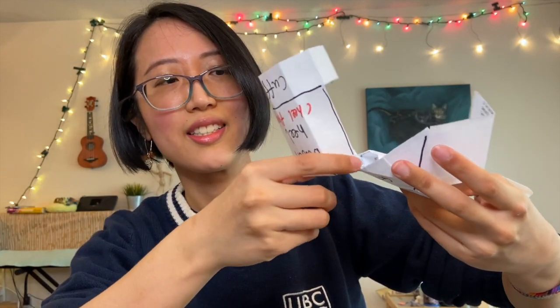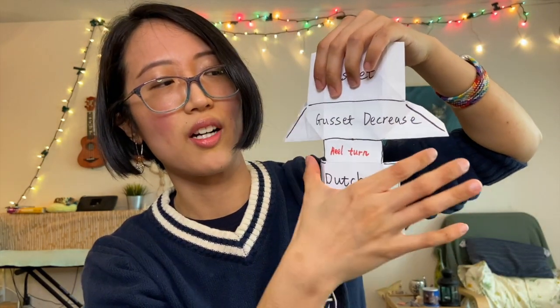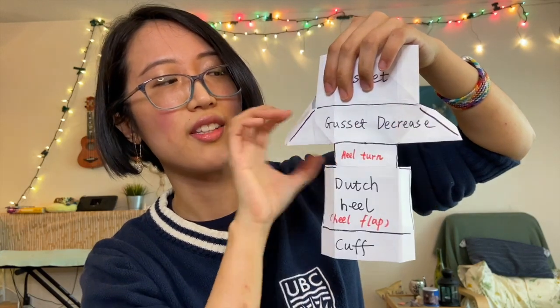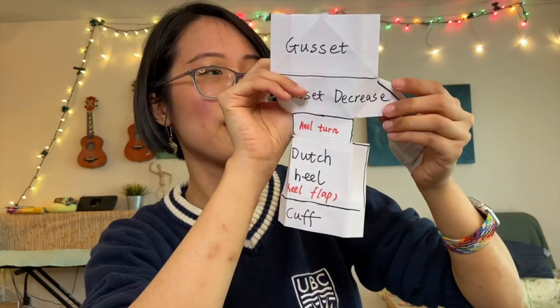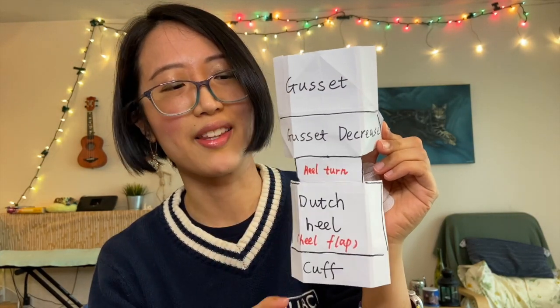And after that, you will do the gusset decrease, where essentially you are knitting a trapezoidal shape on the bottom of the sock, and the other side is just knitting in the round. So the gusset decrease part is knitted in the round. So essentially, it should be a rounder shape, but with a trapezoidal shape back there. And if you link everything together, you will get a sock shape.